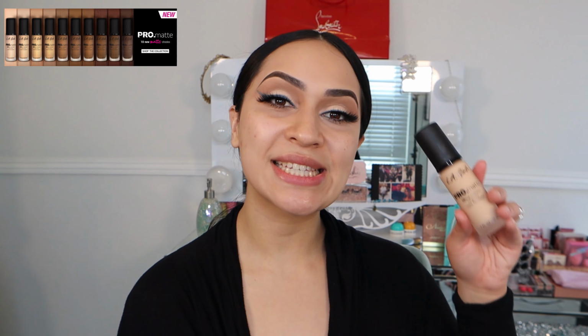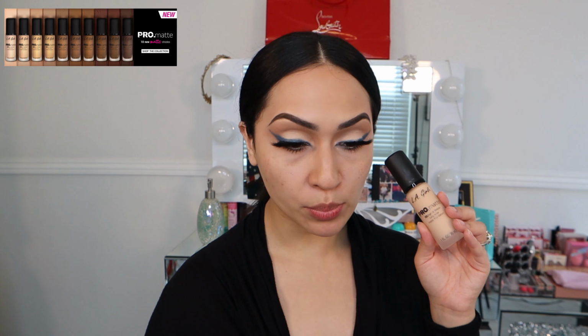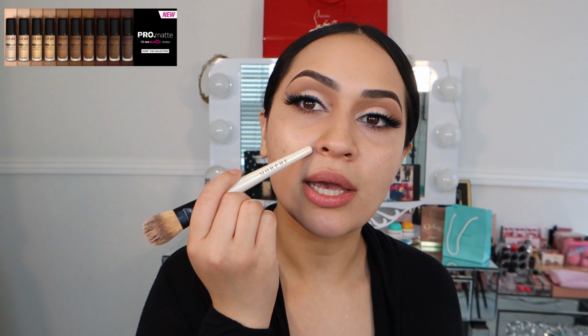Like the description says, this is definitely a very soft touch matte suede foundation that blurs out your pores. It doesn't settle into your fine lines, which is very true. I have fine lines right here that show up. I get them here and underneath my eyes, and this doesn't settle into them. And typically matte foundations easily settle into fine lines because they're matte. That's just how they work.